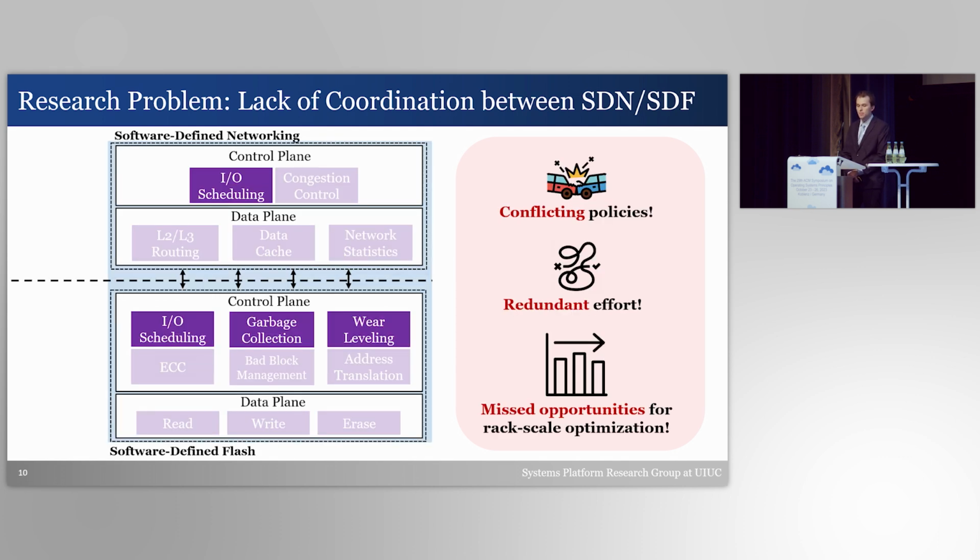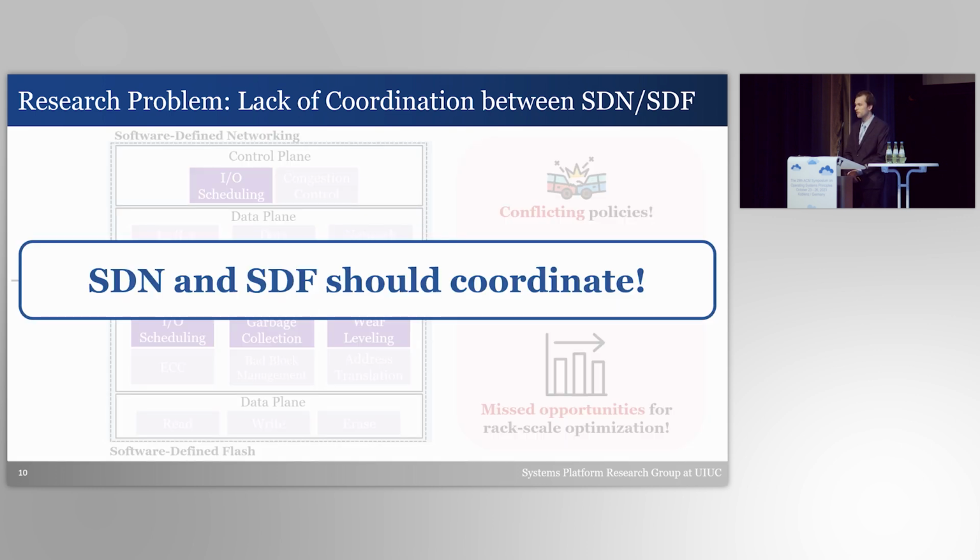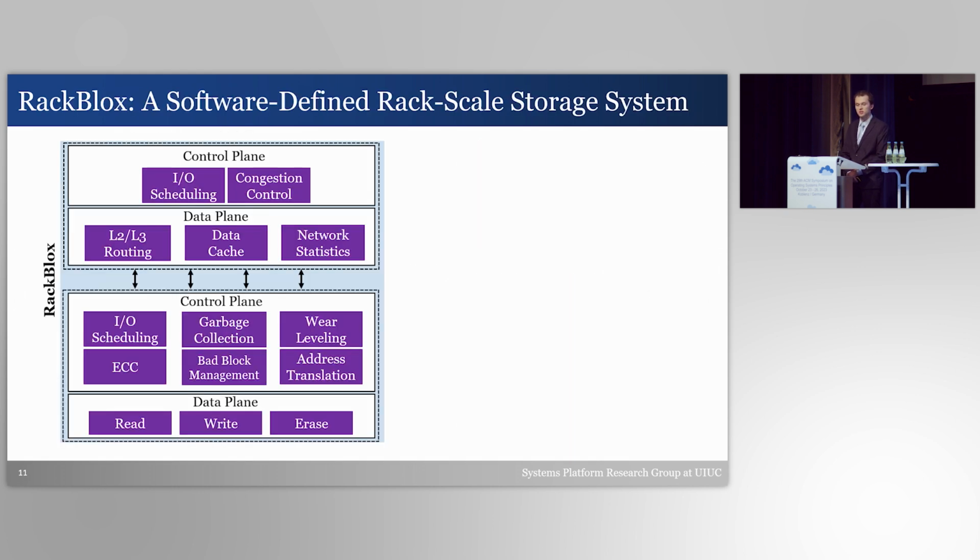As we can see, there's a number of optimizations that we miss out on without coordination, which leads us to the conclusion that SDN and SDF can and should coordinate. And in order to realize this SDN-SDF coordination, we designed RackBlox, a software-defined rack-scale storage system with network storage co-design. We first decouple the functions of the storage management and integrate the appropriate functions into the SDN to enable our co-design while keeping the rest of the functions in the SDF.